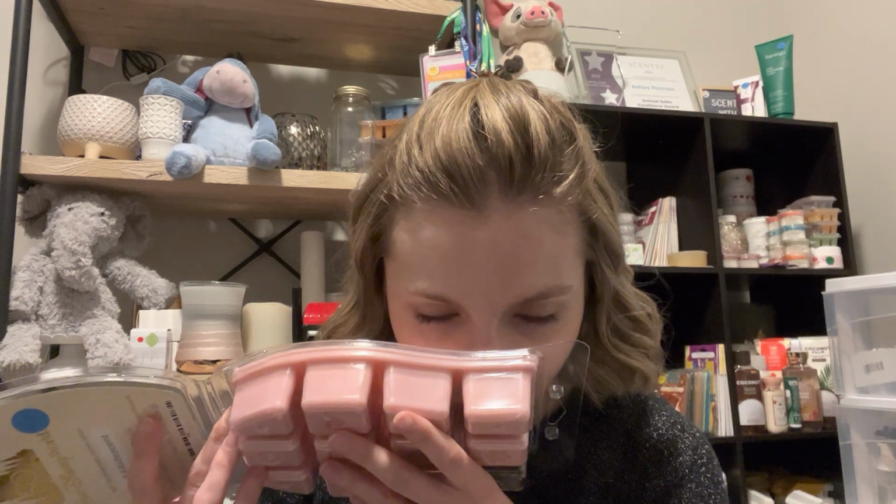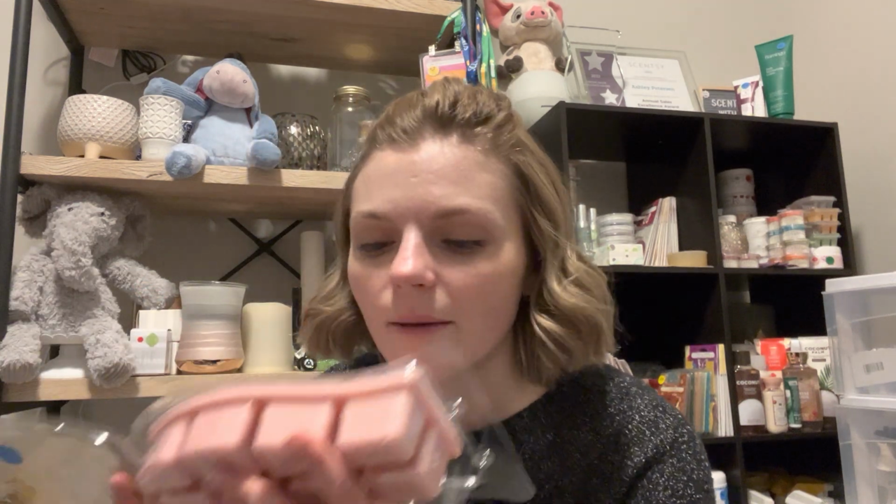I tried a cube of that. I'm on the fence. I like it, but do I love it? I feel like it was very, very floral. I feel like I liked it with certain things. So I warmed a Vanilla Bean Noel candle that I had in my crock. I warmed that one day when I was warming this, and I was like, ooh, I love this combo. But do I love it by itself?